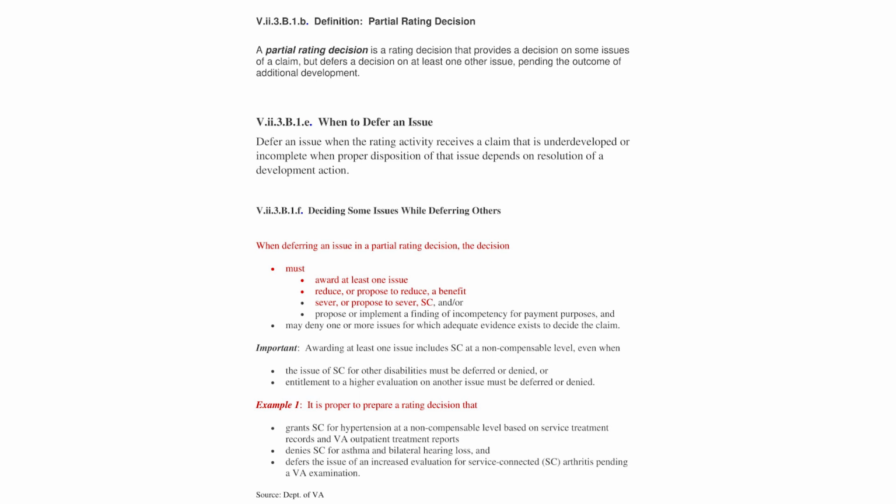The next M21 reference is giving guidance on when to defer an issue, okay? It states, defer an issue when the rating activity receives a claim that is underdeveloped or incomplete, when proper disposition of that issue depends on resolution of a development action. Now that may sound very confusing, but I promise you, in the next 2 slides, I'm going to clarify it for you a little bit better, okay? So the third M21 reference, deciding some issues while deferring others, okay? So that's basically the topic of this video, right?